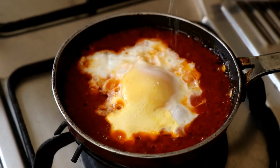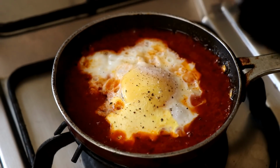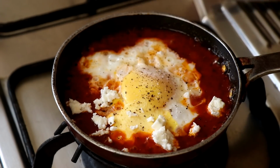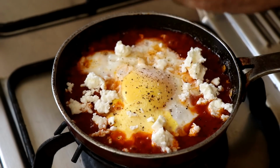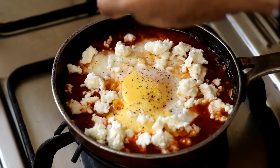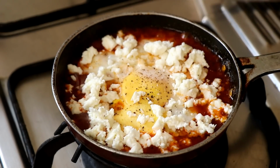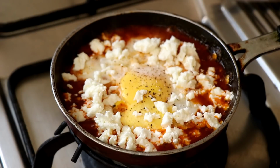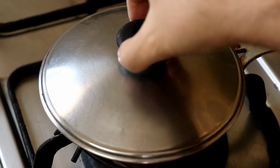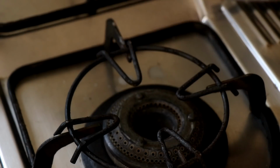Now I'm going to season my egg with a bit of salt and a bit of freshly cracked black pepper. And then I will crumble in that feta cheese all over the sauce, all around the pan. Now you can use any cheese you like, but I would recommend a soft cheese for this. Maybe goat's cheese. That would go well. Anyway, now I'm going to cover it for 30 seconds more just so that the cheese warms up and starts to melt. And then, ladies and gentlemen, we are done.